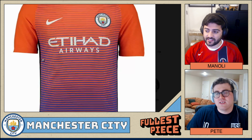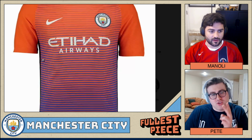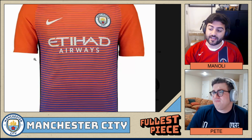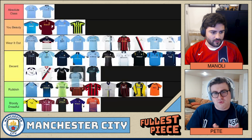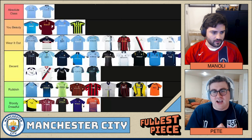This is 16-17. I think they've won 2. At this point, they won 2 Prems. And they said, let's give them the worst kit ever. That's what I'm saying. Nike did them dirty. Besides a couple Nike kits here, like the first 2 years, they were not good kits.